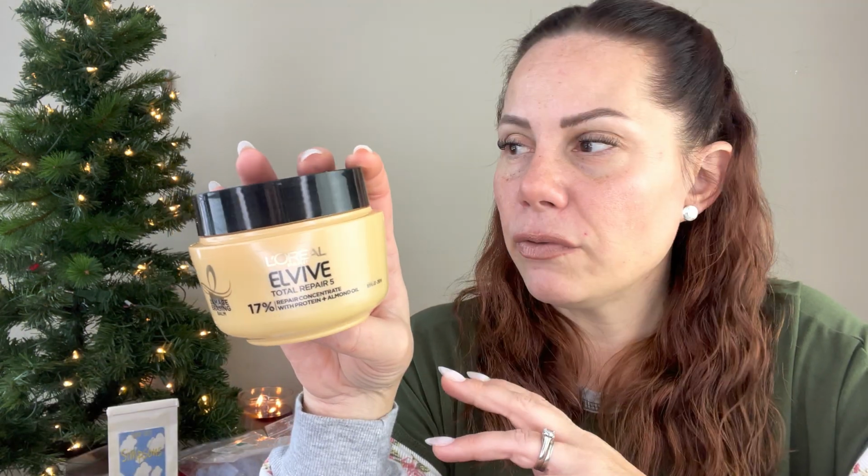This is a favorite of mine. This is L'Oreal's Total Repair 5. This is on Ulta. It's buy one get one half off, so I did reorder this. I use this. This is like my 3rd one I've emptied.